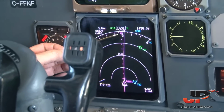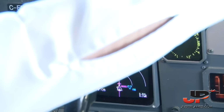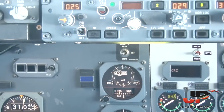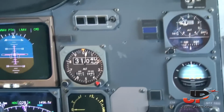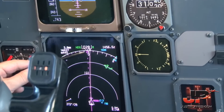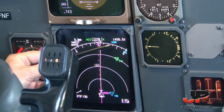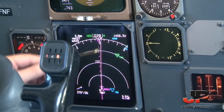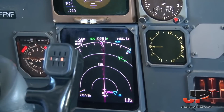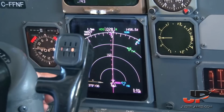And this is the heading bug, which is driven off the mode control panel, so it can be moved left or right. What it is showing is that we've got a heading selected of 028. And the diamond here is telling us that that is the track made good for wind drift. Terrain here shows us that we have enhanced GPWS, and so once the airplane descends through or gets close to the ground, it'll start contouring the map for us.